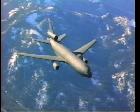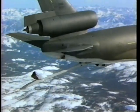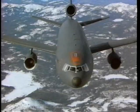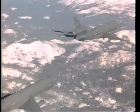As a final measure of good planning, the KC-10 can, of course, refuel its own kind. So it's clear the extender looks to have a bright future. Having first flown in just 1980, one can easily envision this site long into the next century.